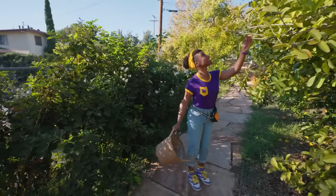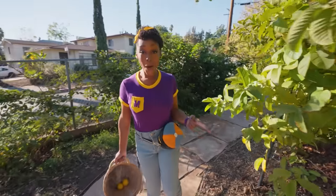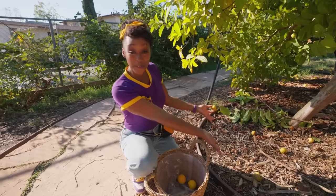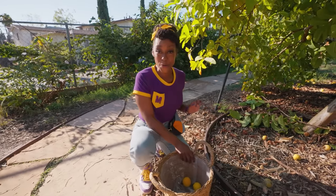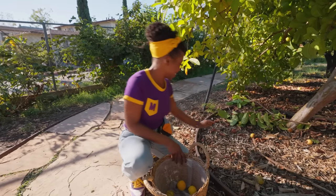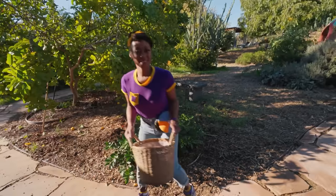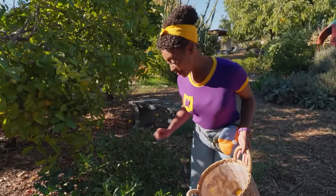Wow, look at this tree. Wonder what it is. Oh, I know. It's guava. You can tell a fruit is ripe if it falls to the ground. That means we're ready. Get some guava for our salad. Mmm, that smells good. Okay, let's find some more food for our salad. Yum! Cocoa plum. Let's pick one for our salad.